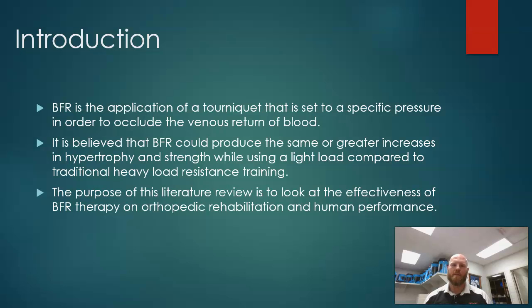BFR is the application of a tourniquet that is set to a specific pressure in order to occlude the venous return of blood. It is believed that BFR could produce the same or greater increases in hypertrophy and strength while using a light load compared to traditional heavy load resistance. This is very important in rehabilitation and in strength training when it may not always be the best idea to use a heavy load, such as in the middle of the season or after somebody has had a surgical procedure such as an ACL reconstruction. The purpose of this literature review is to look at the effectiveness of BFR therapy on orthopedic rehabilitation and human performance.